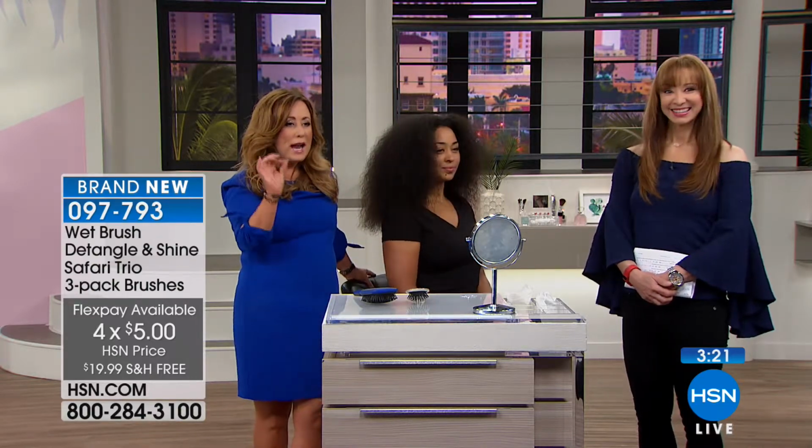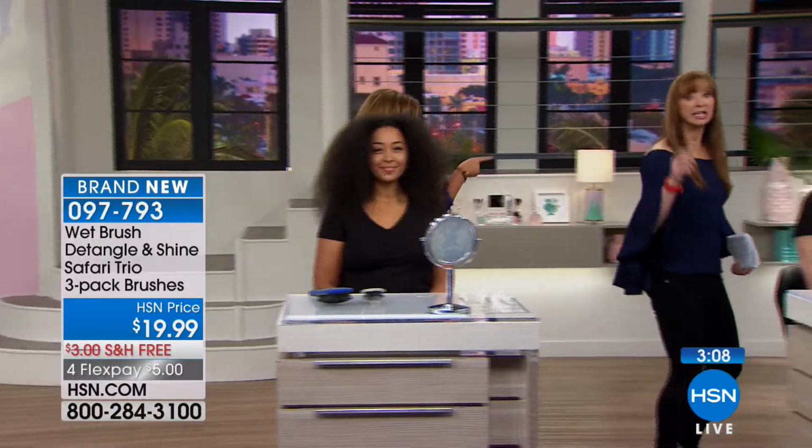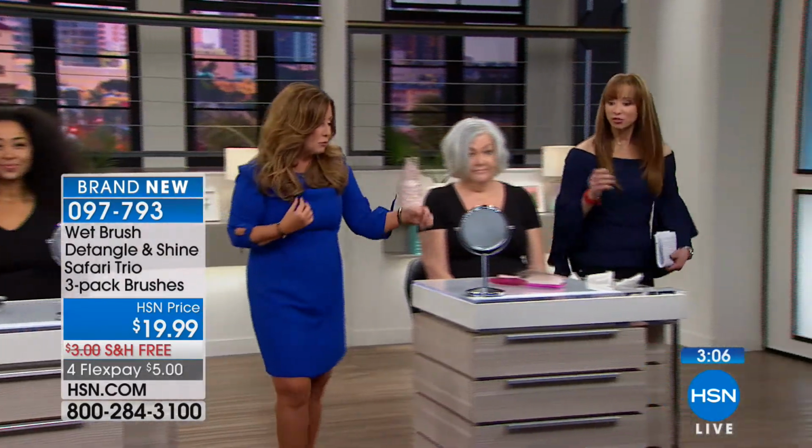So we're talking about a hairbrush that's actually going to help you stop the breakage in your hair, which means more hair on your head, no more ouches or pains for the little ones, for the little girls. I'm going to keep going. We're also getting the shine, which I have not tried yet.